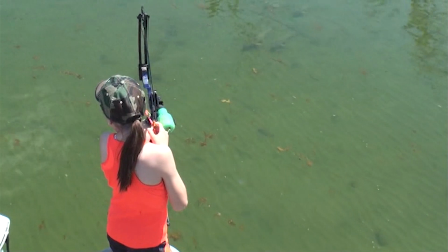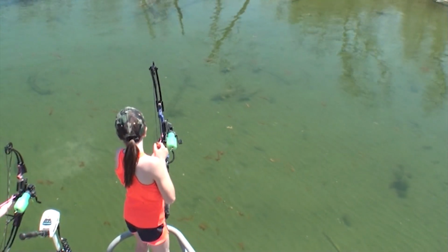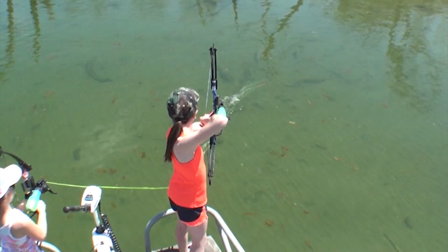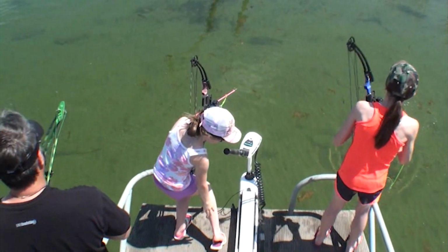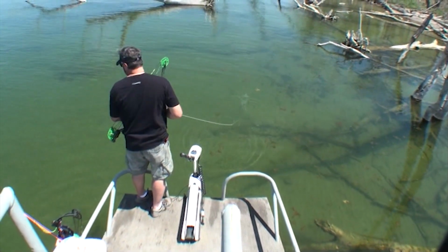Man, I tell you what, it was so awesome to have my girls on the deck, bowfishing with me at the same time. It was really a treat for me. And it was pretty tough. The water was about 5 to 6 feet deep. Even though it doesn't look like it because it's so clear, it was pretty tough shooting for the kids. And heck, even I was having a hard time shooting at these fish.